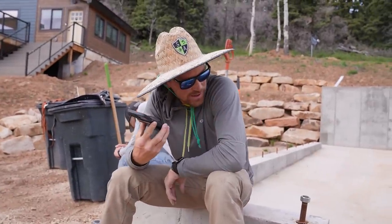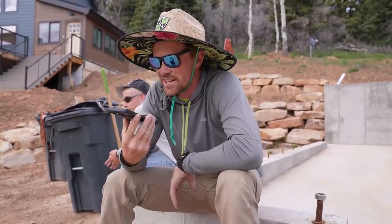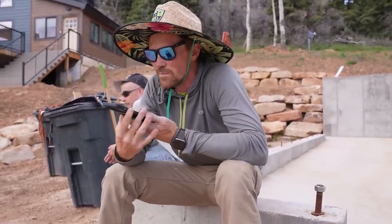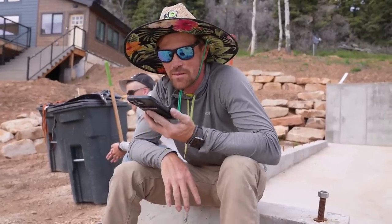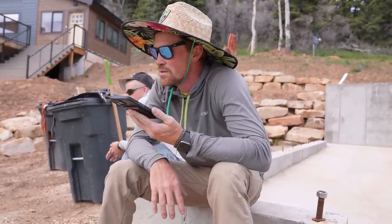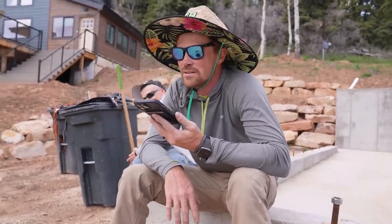Did you at least square it up? Yeah, I squared it up. It's not right, it's not square. Yeah, it's like an eighth. Over 200 inches, it's off by an eighth or a sixteenth. That's pretty good. All right, cool. I've had them off an inch before.